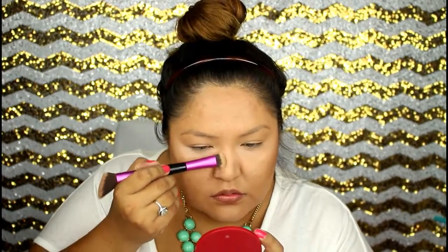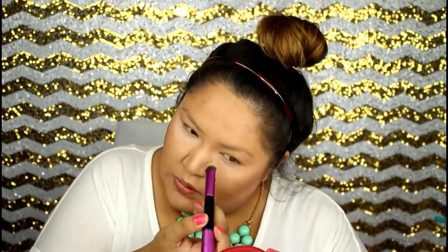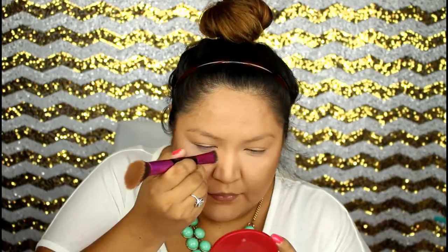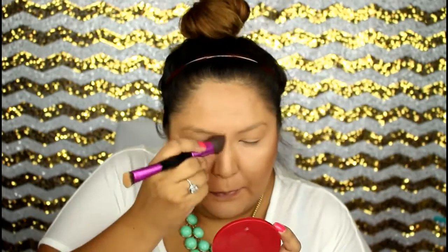Okay, so now we're going to flip that brush around and we are going to use this side to chisel out that nose. So for me, I don't want to go too thin. I just want to make sure that that contour goes straight down from the corner of my eyebrows, straight down to the tip of my nose. My nose is pretty straight. I do have a little wider on the ends, so I do put a little bit more contour towards the tip of my nose and I blend it down. And then if I need to blend, I'll flip it over and use the other side of the brush and just make sure that there is no harsh lines.